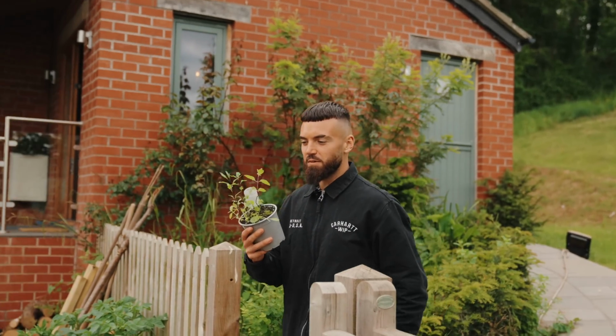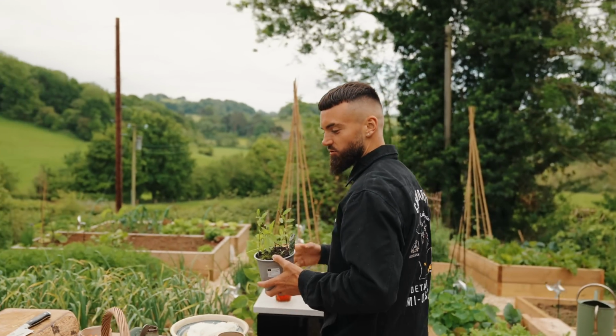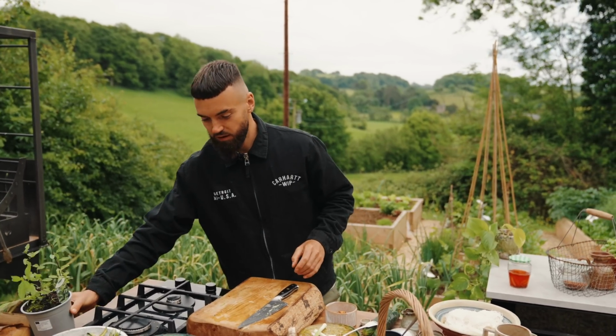So I actually have some Thai mint that I found in my greenhouse, so I'm going to garnish the dish with this, and it's time to plate up. I also got some fresh coriander too, lots of greens, also a little crunch from some roasted cashew nuts. Use any seeds or nuts of your choice. Let's plate up, baby.